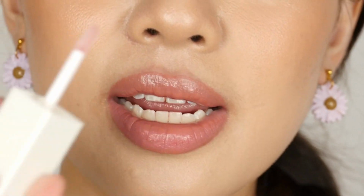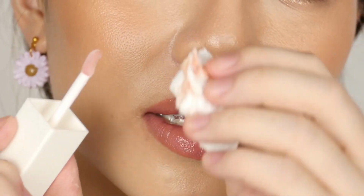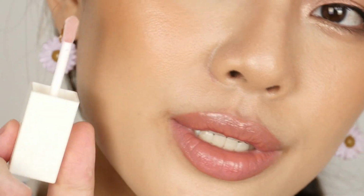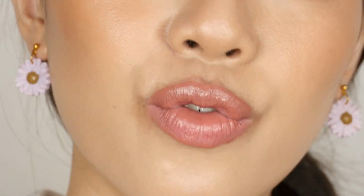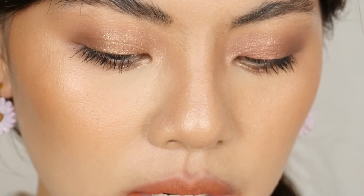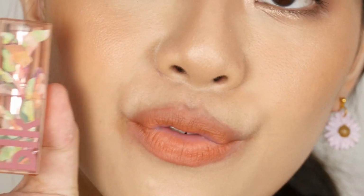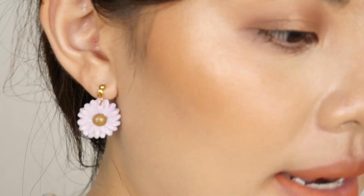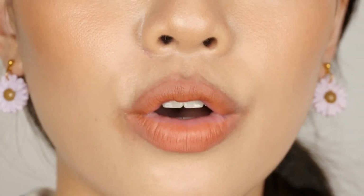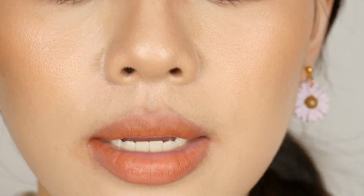And, ayan, madali naman siyang linisan, guys. Just use a tissue to wipe off the lip gloss. Ayan. Malinis na yung doe foot niya. Next, I wanna try it with lipstick. So, ito naman yung Moonfire. Ayan, I wanna try it with that. And I wanna try si Bikini on top of Moonfire from BLK.